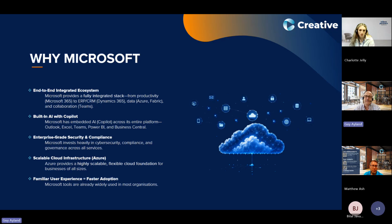On top of that, there's the AI capabilities, which we will come on to a bit later on, because every demo and every conversation nowadays we have is about AI, as I'm sure you're aware. And there's true scalability with Azure, which gives you a scalable, flexible cloud foundation that works not only with small teams, but as that business grows into larger enterprise solutions.